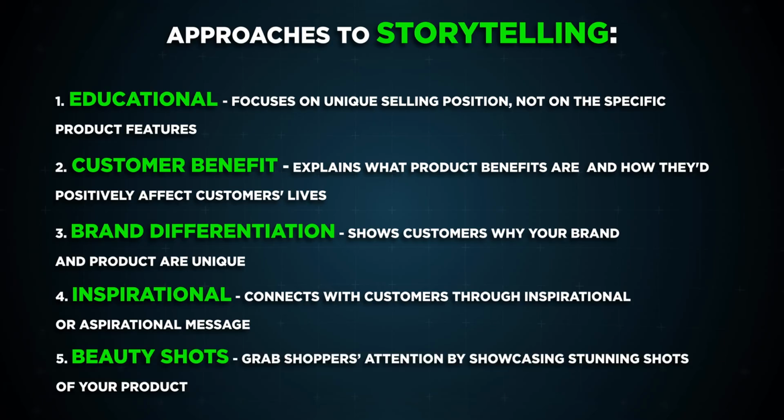And by the way, videos that connect or resonate emotionally with shoppers help brands and products stand out even more. And beauty shots, which grab shoppers' attention by showcasing stunning shots of your product.